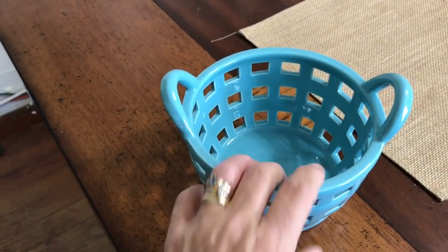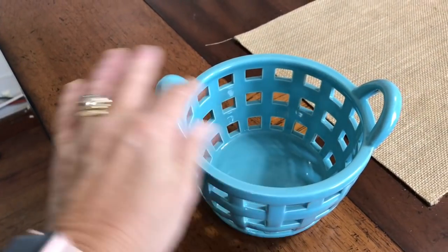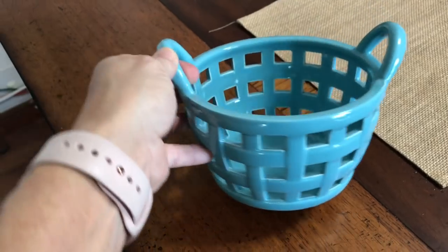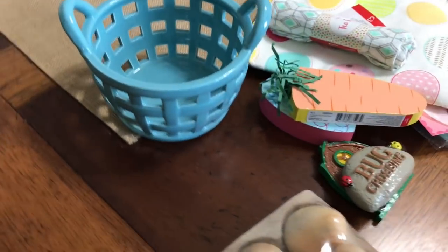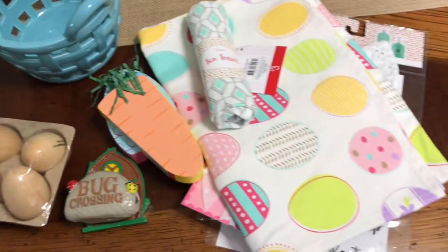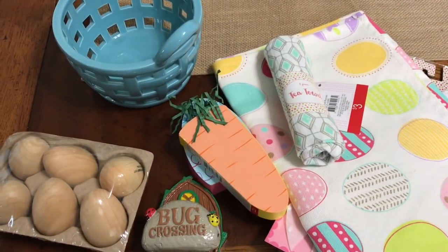And I found this over in the appliances where the little toasters and microwave ovens and stuff, it was just sitting on the shelf. I was so excited. So that is my Target haul. I was really excited about what I found. I did find a lot of the things I was looking for. All right. Let's see what's next.